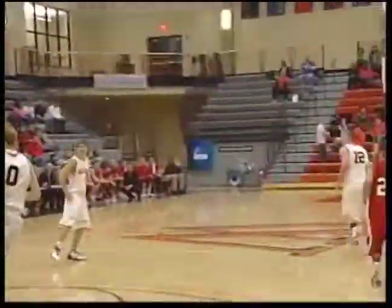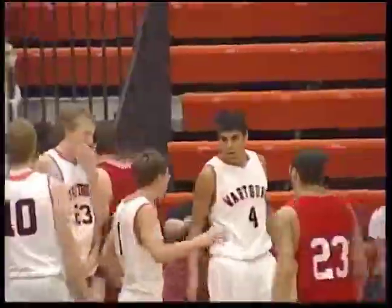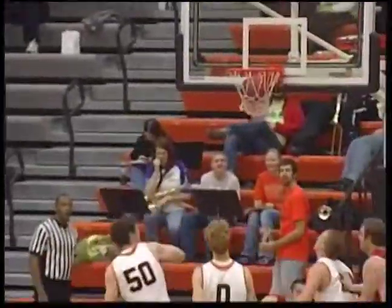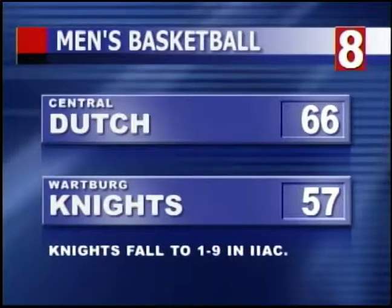Danielson quickly adds 3 points here, but then DeMarco Turner will connect from beyond the arc. Eddie Deemer says no way on the Dutch offense here, and then Jordan Sadoff shows off with this dunk. Central starts to run away with the game after this layup, and the Knights will fall 66-57. Cole Danielson came up with his 10th consecutive double-digit scoring game with 23 points.